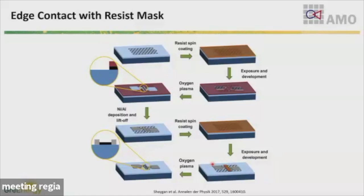And maybe I want to introduce afterwards, what can we do with this graphene after the transfer? Here I want to show you how we can make graphene-based devices. So we get graphene on top of the substrate, and then we coat the graphene with resist. Then we do a lithography step to open these windows, which are intended for electrical contacts. And then we get rid of the graphene here. The graphene is etched with oxygen plasma. And afterwards, we deposit metal into these windows, and then we do a liftoff.